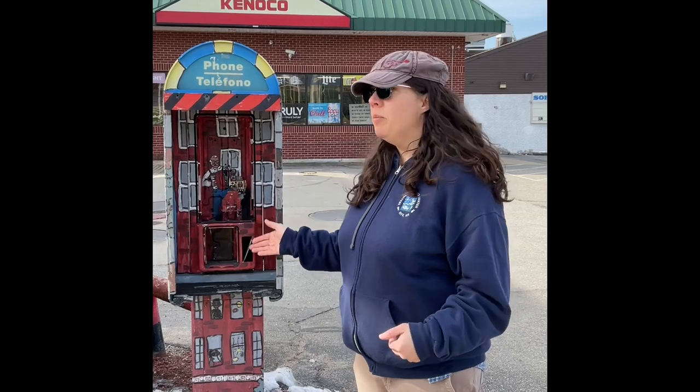It lasted for a few weeks, and then they broke the plexiglass again and took the people. So I decided to just leave it open and paint the people inside. But this is another example of needing to think about the location.